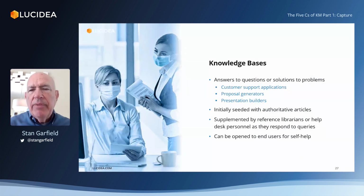Knowledge bases are where we have answers to questions or solutions to problems. These can be customer support, where help desks provide the answers that they give to customers who call them up. They can be proposal generators that help create proposals. They can be presentation builders that help create presentations.